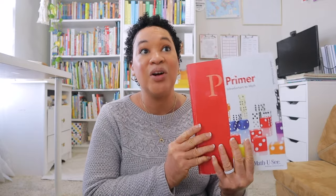Along with Kindergarten Math with Confidence, we also have been using MathUC Primer. You guys, she loves the blocks in MathUC Primer. And a lot of you guys, the question you always ask me all the time is, how am I doing two math curriculums with a kindergartner?